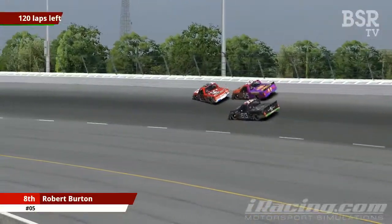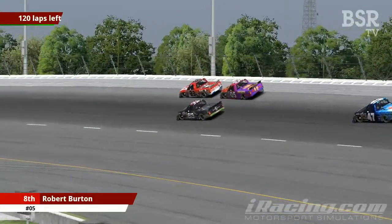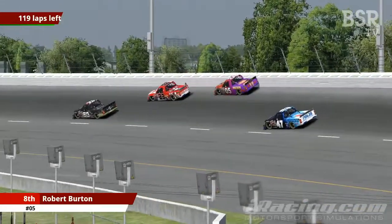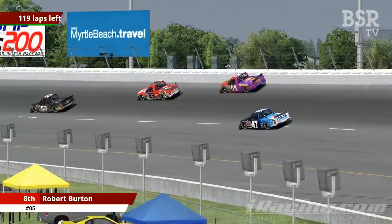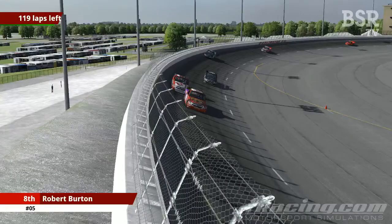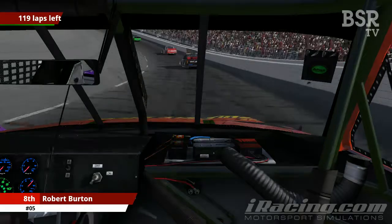Some contact happening. They were able to keep it going straight though, so that's probably why the caution didn't come out. For sure though, they're going to be suffering some heavy damage. That was some pretty significant contact there. That's probably going to hurt those trucks a little bit. Well, just look at that again on the replay. We'll have a look at that.